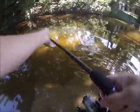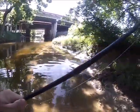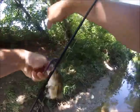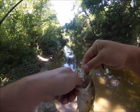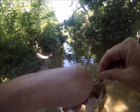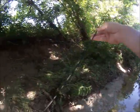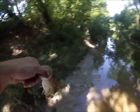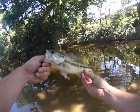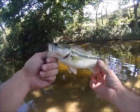Oh. Oh yeah, there we go. I didn't even feel him hit it. Look at that, guys. That got me a bass. Look at that, guys. I actually pulled one out of this creek. Look at that. That's a nice little bass there. That's a good little fish.